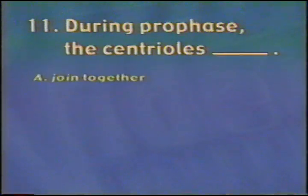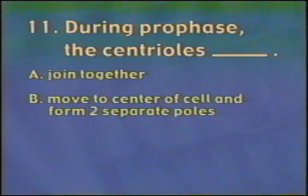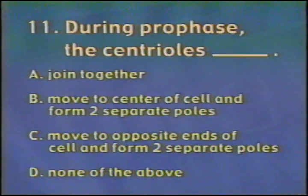During prophase, the centrioles, if there are any: A, join together; B, move to the center of the cell and form two separate poles; C, move to the opposite ends of the cell and form two separate poles; or D, none of the above.